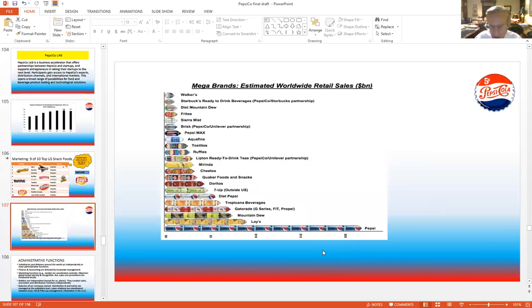As I recall, there are 22 brands with over $1 billion. These are billion-dollar brands.